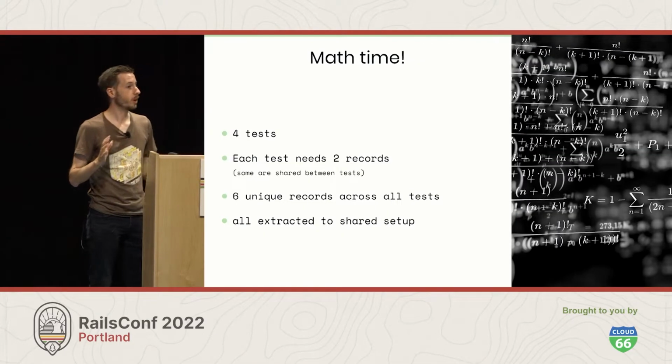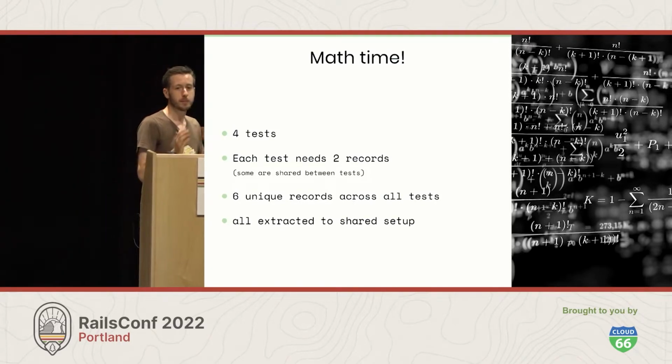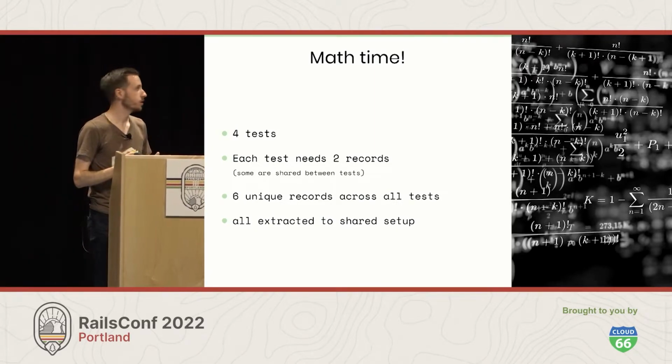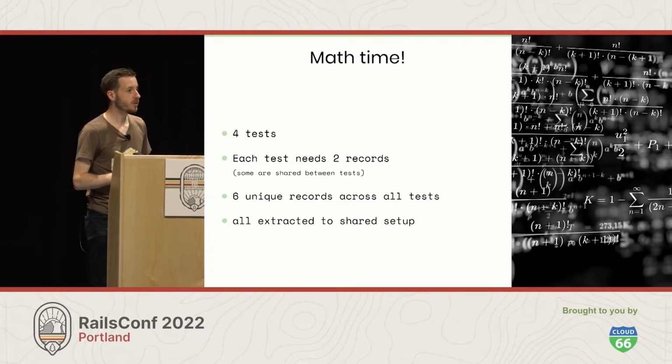Let's imagine a slightly more complex scenario. We have 4 tests, and each test needs 2 records. There's some sharing between tests, but none of them use the same 2 records. And across all of them, there are only 6 unique records. We've decided to extract all of them to shared setup.